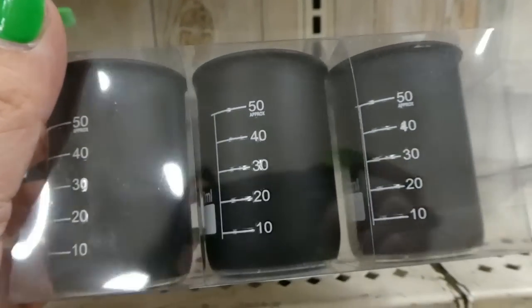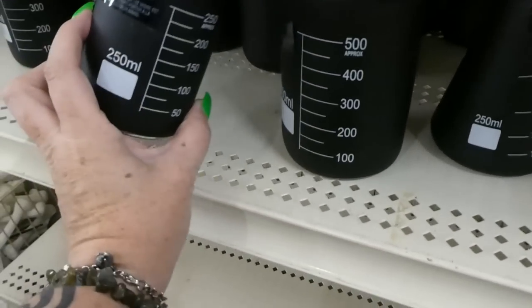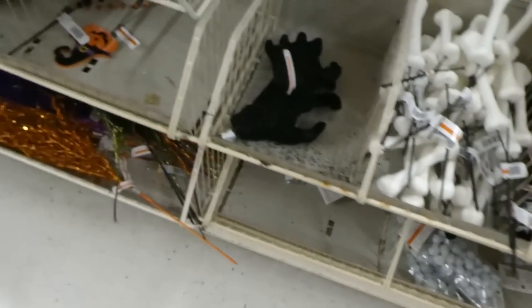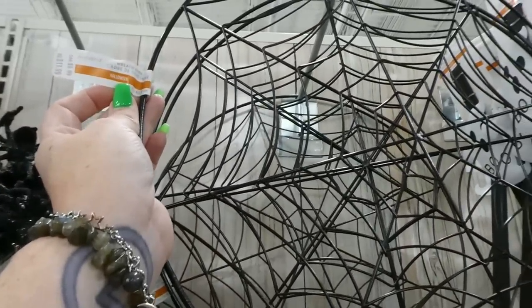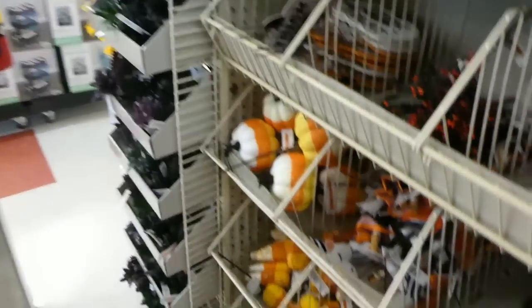Okay, and we've got these cute little miniature beakers for $7.99. This could be cute shot glasses. Also could be very mad scientist-y. I really like the spider web, that's cool as shit. $11.49, very nice. All these little inclusions. Now, I never have time to create my own wreaths, so I'm not even gonna go there.